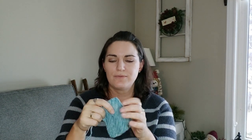After I get 9 little squares, I'll sew those up together to have one big square, and then I'll put that aside and start on little squares again. I'll do that for patches, because I know sewing in these ends is going to be a lot of work. I've done my research.